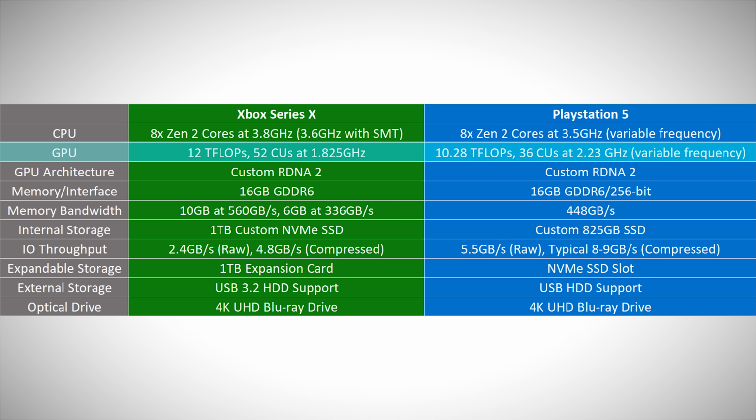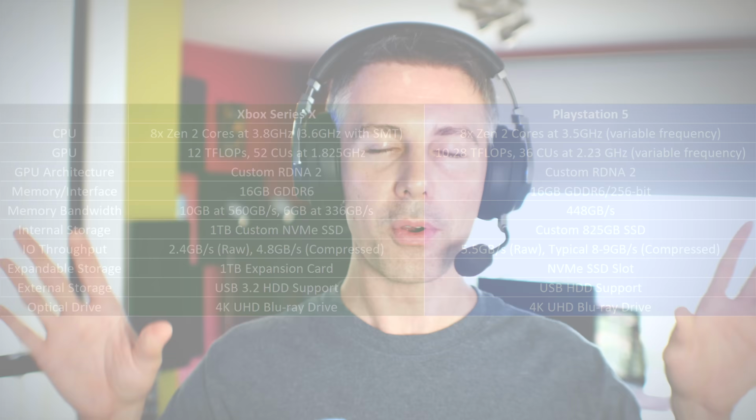Keep in mind that Sony haven't officially announced the specs just yet, but these are the strong rumors coming through the industry that it's not going to be as powerful as the Series X solution. However, on that note, it is rumored to be clocked at 2200 megahertz, so it will still go very hard.